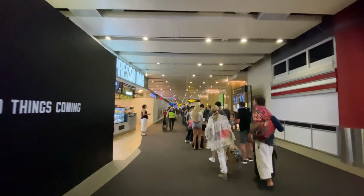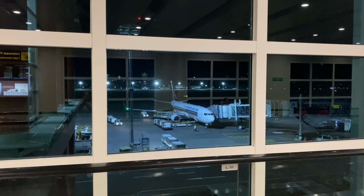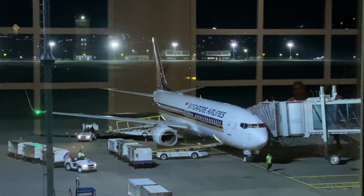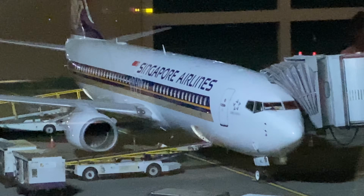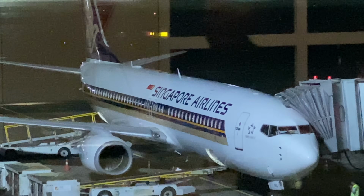This line which I'm walking past is for KLM flight to Amsterdam via Singapore. Last year, I flew KLM 777 from Singapore to Bali. You can check out that trip report in the link down below. So here's our aircraft today. It's a 7-year-old Singapore Airlines Boeing 737-800, 9V-MGL. It's an ex-Silkair aircraft.